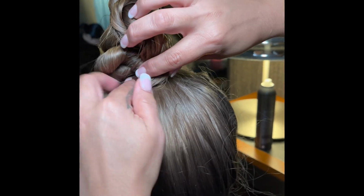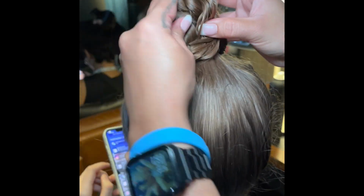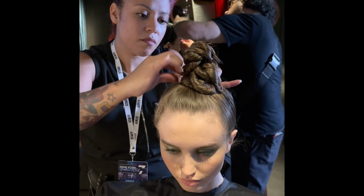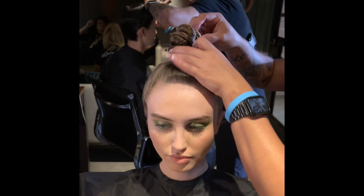Some hairstyles are easier than others. Sometimes your head's being pulled right and left, but you just have to be patient and sit through it. It's usually a time when we're on our phones, checking our Instagram, checking our emails from our bookers, and connecting with our loved ones via text.